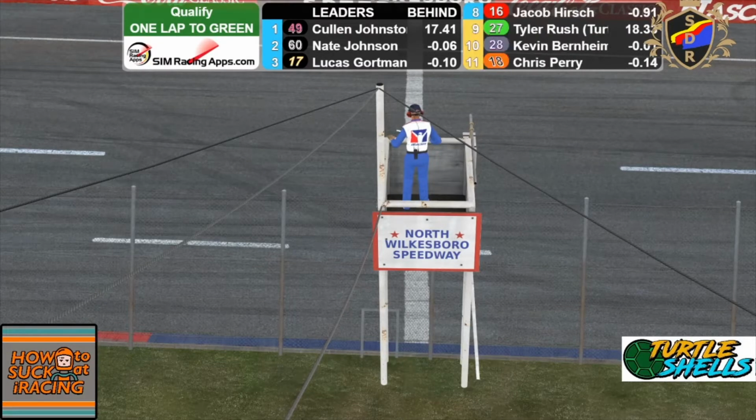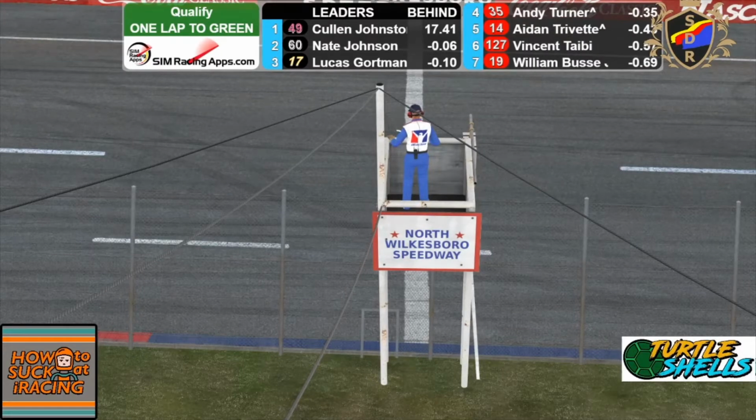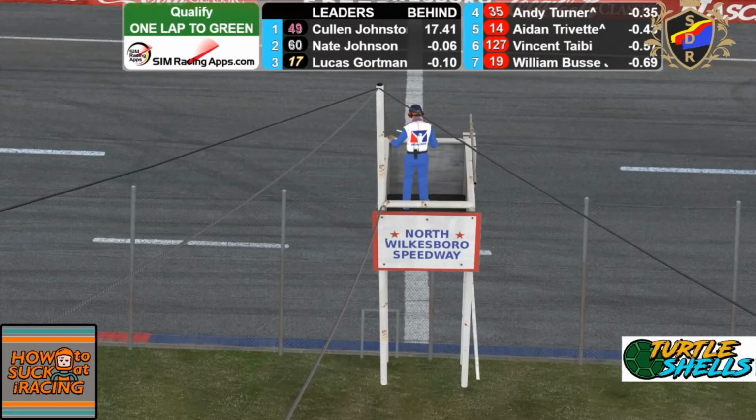Already got somebody cheering for our fearless leader, Dave in the number 7 car. Different paint job this week for Dave, too. Ought to be exciting. We'll be back with you in just a moment. Hang tight. They are out qualifying. We've got just a few minutes left of qualifying, and then we'll get started for 100 laps at North Wilkesboro.